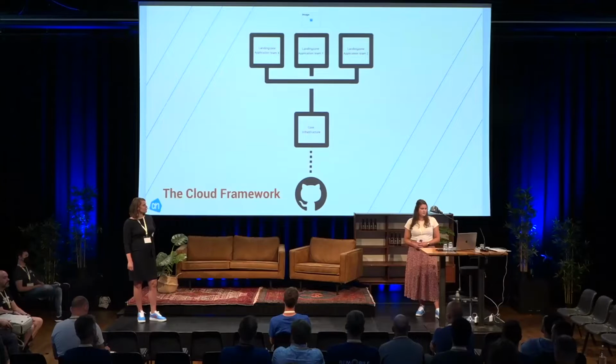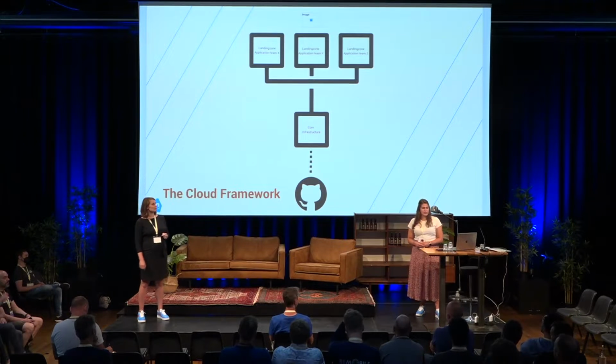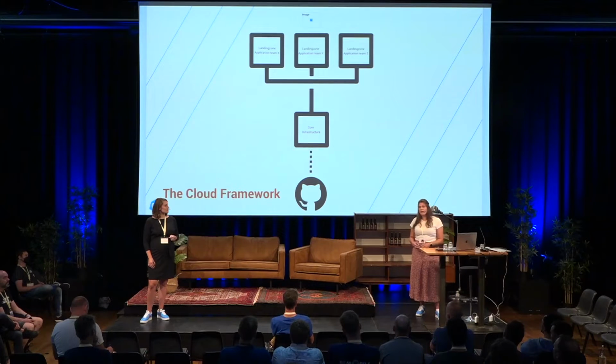So an application team of Albert Heijn can request a landing zone and have full autonomy of that. So they can build stuff in the landing zone and own it themselves. So there's no central operation team anymore. You don't have to ask for a VM. You can build it yourself in your landing zone. And all this code is stored in repositories on GitHub. So everybody can go to that code.